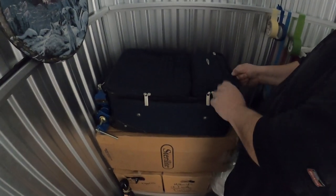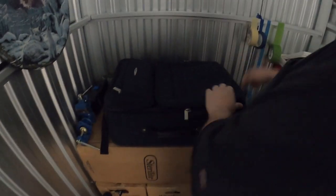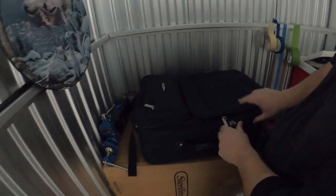All right, we got a suitcase here. It is full. Let's see if we can figure out what the zipper is on this. Okay. I like this wolf thing. It's backwards. Turn it around. Sorry, we're having trouble with the zipper. Great. Can get this sucker open. Here we go. It's on that jacket.